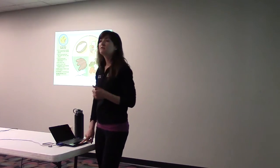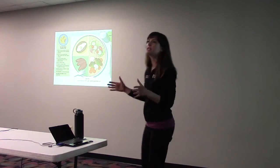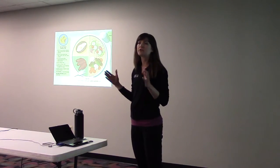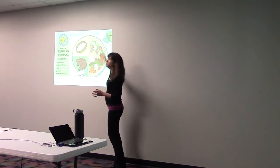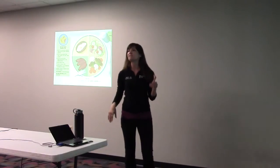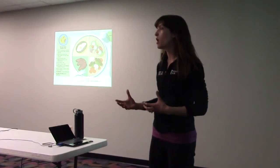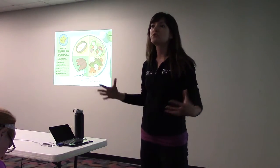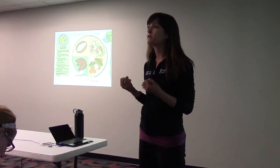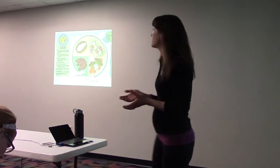This is an example of the plate method. By now I think a lot of you have probably seen this. If not, what it is, it takes a small to medium-sized plate and divides it up into 3 sections. The biggest section of the plate, so half of your plate, should be for non-starchy vegetables. The reason for that is vegetables are loaded with water, vitamins and minerals, and fiber, so they help fill you up and they give you the most bang for your buck. They're not going to give you a whole lot of calories, but they're going to give you a lot of nutrition.